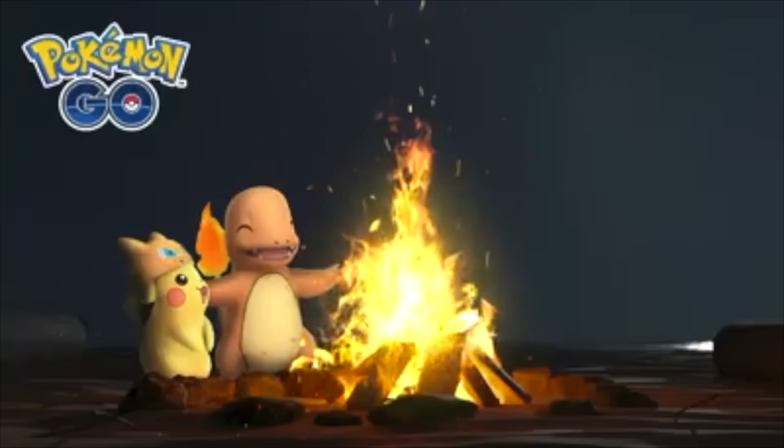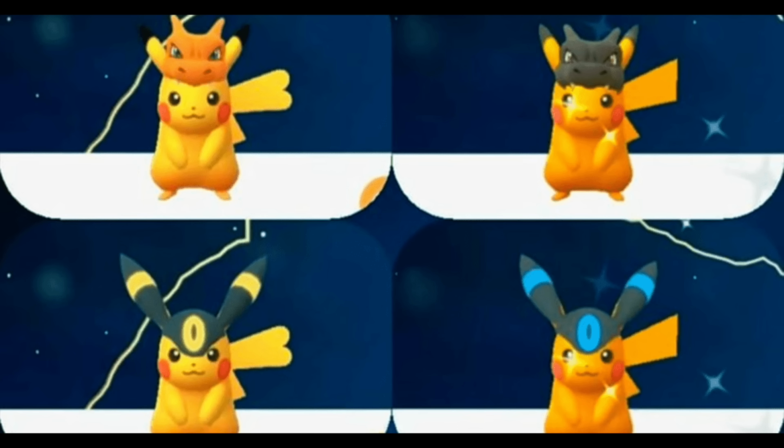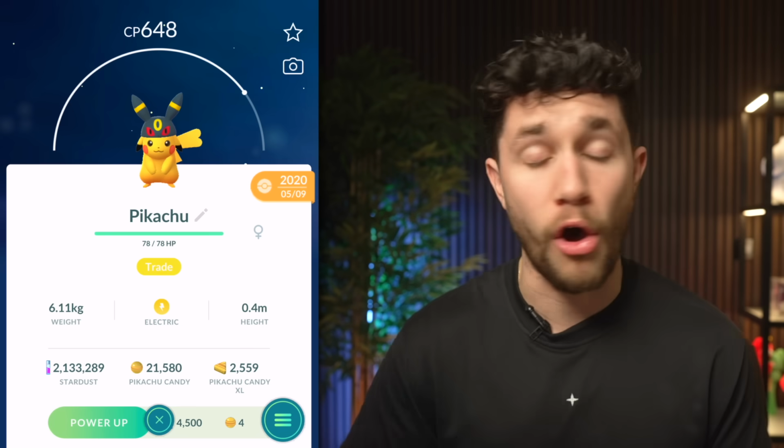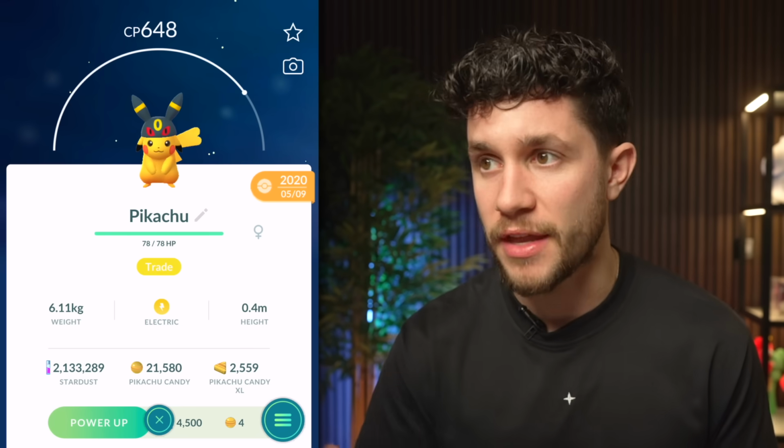But either way, this Pokemon was released back in 2020, kind of during the lockdowns, and it was a celebration event where we got Charizard hat, the Umbreon hat, the Rayquaza hat, the Lucario hat. All of them are very rare. All of them are pretty expensive if you have the shiny, but the Umbreon, I think, is the most expensive at $150.